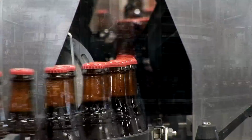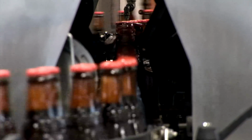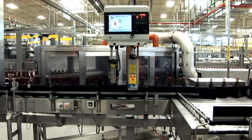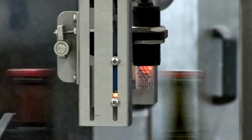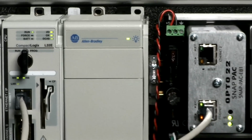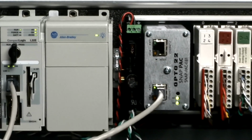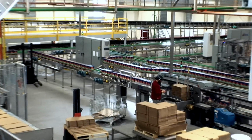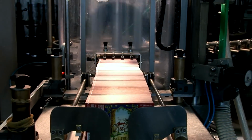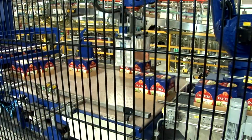I understand the bottling and packaging is controlled by a more traditional PLC system. Do you have any plans to have that system talk to your other systems in the facility? As a matter of fact, we are currently working on a project that will establish seamless communications over Ethernet between the Rockwell Allen-Bradley system and the Opto 22 PAC system. So far, we've done factory acceptance tests on it, and the results were very favorable, and we've succeeded in passing factory acceptance tests for that particular project.